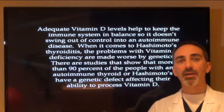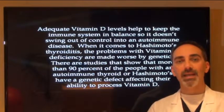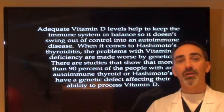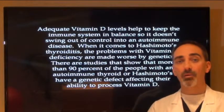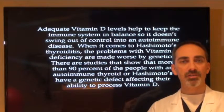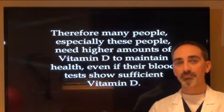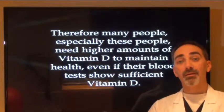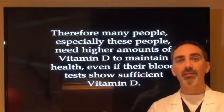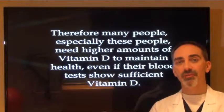When it comes to autoimmune disease, the problem with vitamin D deficiencies is made worse by genetics. There are studies that show that more than 90% of people with an autoimmune thyroid or Hashimoto's have a genetic defect affecting their ability to process vitamin D. Therefore, many people, especially these people who have this issue, need higher amounts of vitamin D to maintain health, even if their blood test shows sufficient vitamin D.